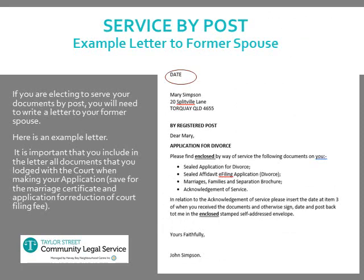If you're electing to attend a service by post on your former spouse, then you'll need to write a letter to them. Here is an example of a letter that you can use. It is important that you include in the letter all documents that you have lodged with the court when making your application, save for the marriage certificate and application for reduction of court filing fee. In John's case, we've included the sealed application for divorce, the sealed affidavit for e-filing application for divorce, marriage, families and separation brochure, and the acknowledgement of service.